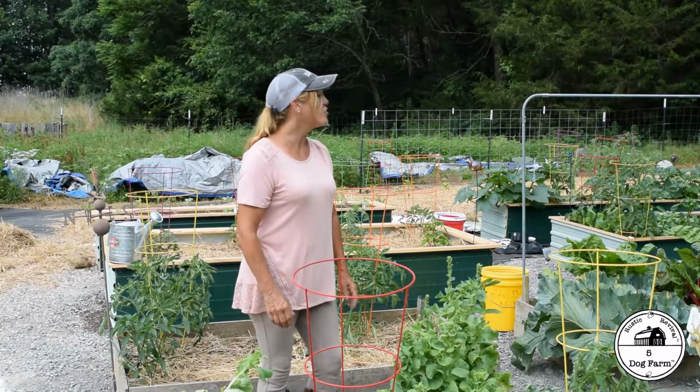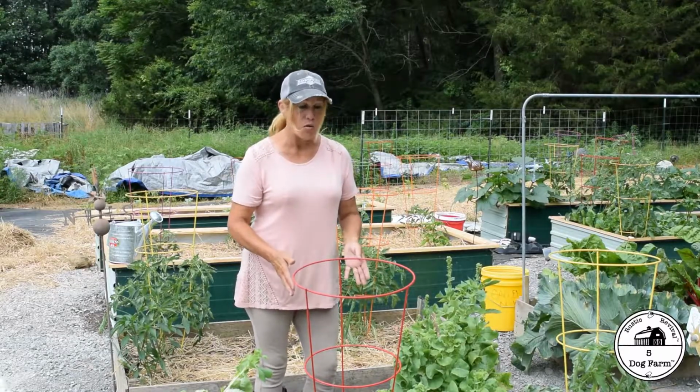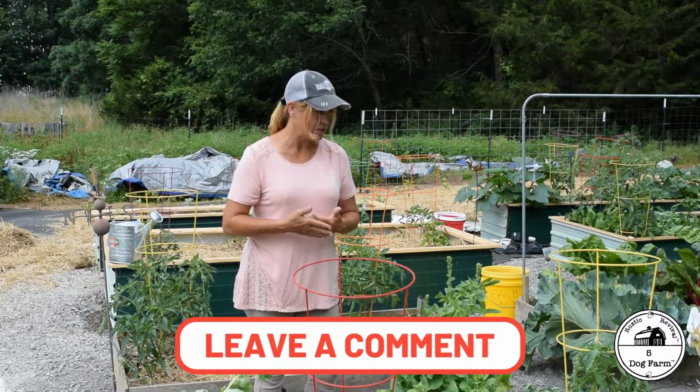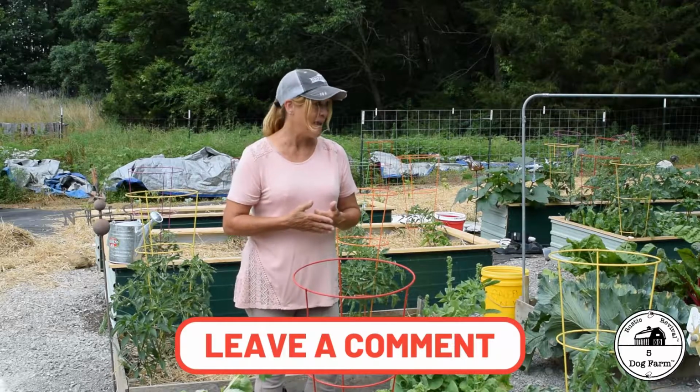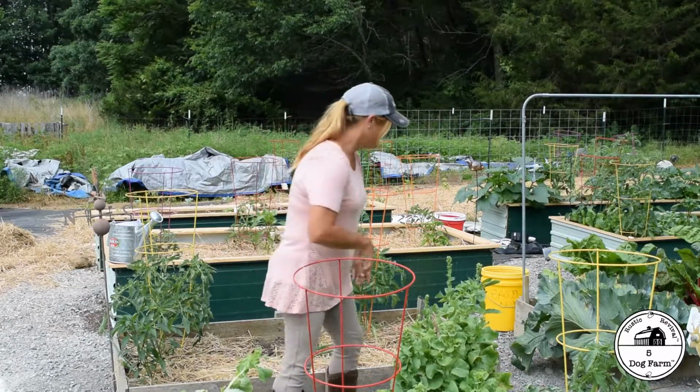So, garden transitioning into summertime. I'll see what I can do. If any of you know about why tomatoes curl their leaves, let me know. I'd be curious to find out what's going on. And now I'm going to go grab my water buckets and get to watering.